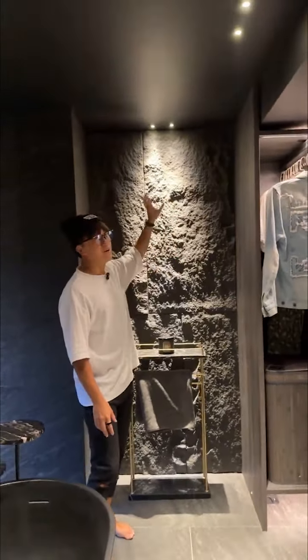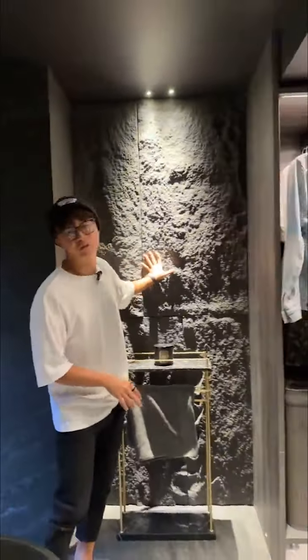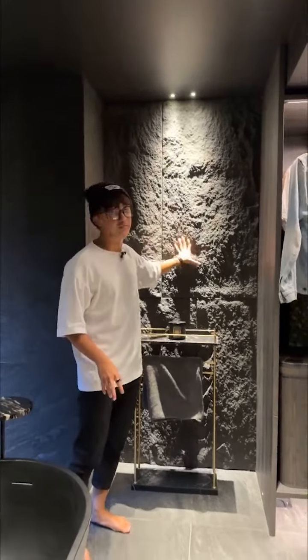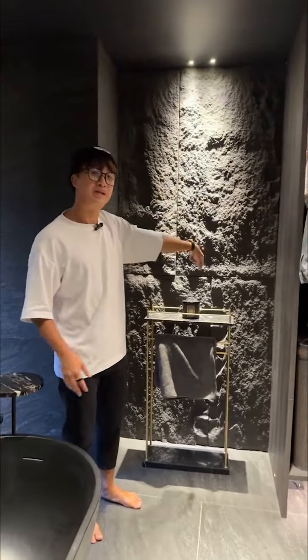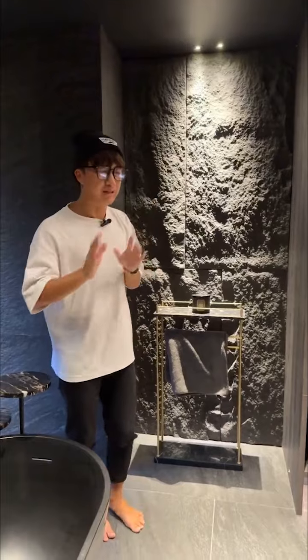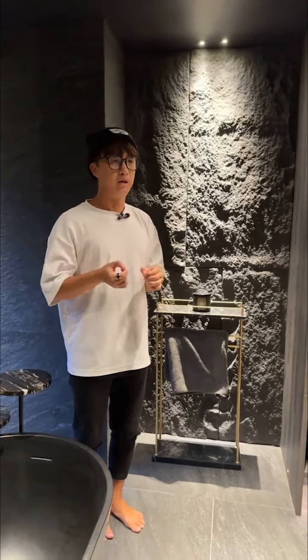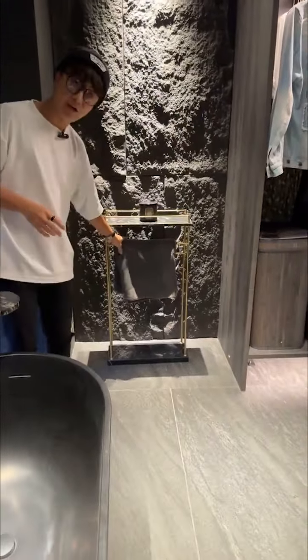But of course, with this kind of aesthetic thing, you need to maintain it. I tell you all the good and bad. The bad is you need to maintain it because it's a dust magnet, so you need to dust it frequently. Okay. So for my space, I don't like to drill my walls, so I don't have any clothes rack or even hooks. So I got this shelf here to hang my towels and my clothes.